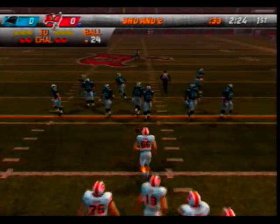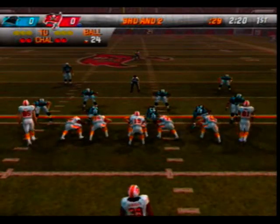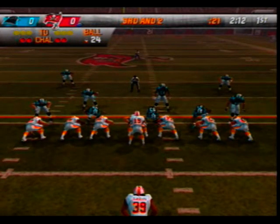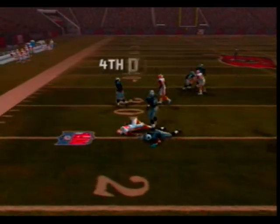Ball on their own 24-yard line. Number 19 with a man in motion. Tosses it left. Seymour stops him short of the marker. That third down run comes up short, so we should see a punt here.